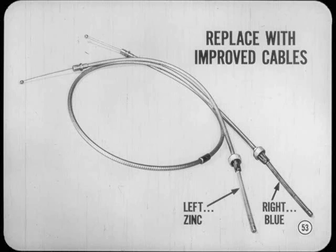Right, Tech. And on 11-inch brakes, it's best to replace with the improved type brake cables. They're easy to identify because the spring on the left side assembly is zinc-colored and the one on the right is blue. Always install them in pairs. If you mix new and old type cables, you can cause brake drag.